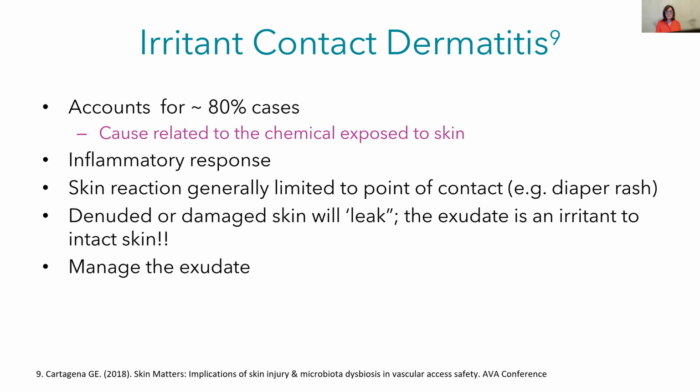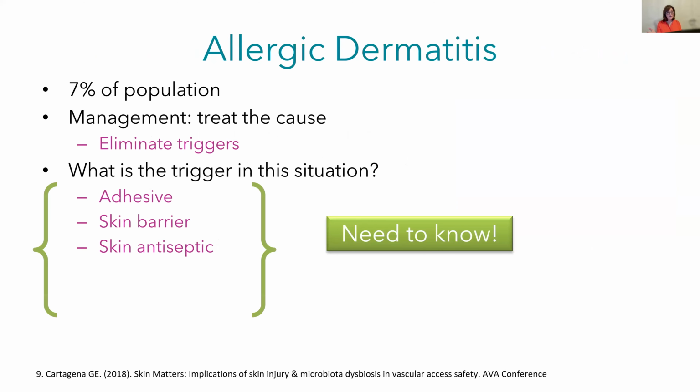And then of course the other one is allergic dermatitis, and that's a very small percentage of the population. And in those cases, we need to identify what that trigger is, whether it be the adhesive, skin barrier, or skin antiseptic. So when we see these kinds of reactions, it really is important that we try to identify the cause. At the same time, we know that we still have to manage the vascular access device.